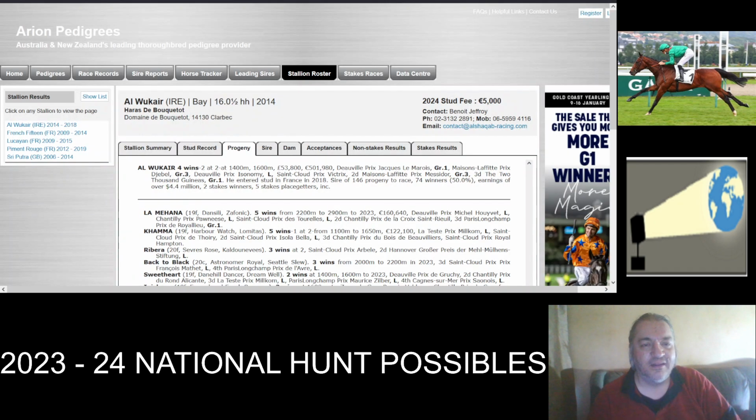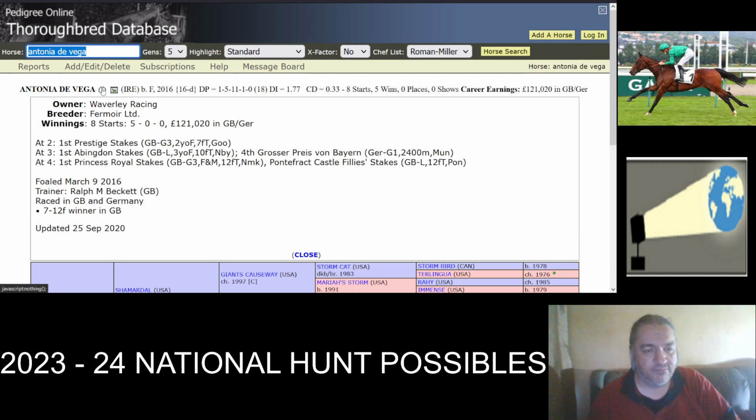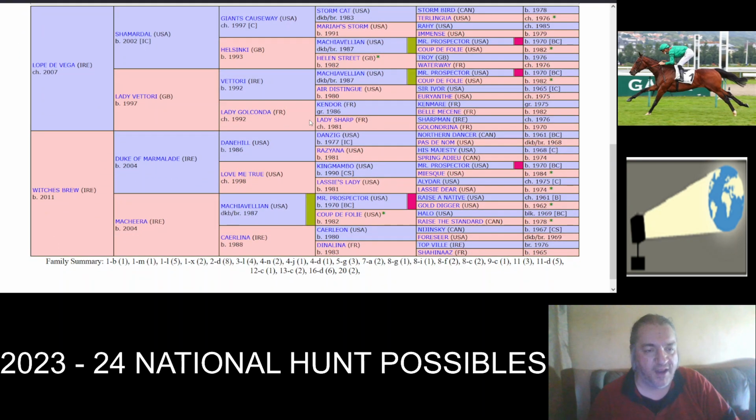Antonio de Vega, it's another one. Used to be trained by Ralph Beckett. A high strike rate, winner of 5 of her 8 starts, and only $121,000 in Great Britain and Germany. See there, Antonio de Vega, multiple Group 3 winner. She won the Prestige Stakes at 2, and she won the Princess Royal Stakes at 3. She was also a winner of 2 listed races, the Abingdon Stakes and the Pontefract Castle Filly Stakes. And she just failed to land a Group 1 placing. She was 4th in the Grosser Preis von Bayern at 3 in 2019, sired by Lope de Vega.